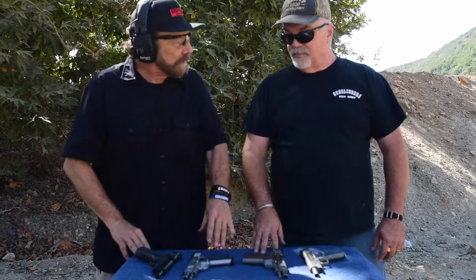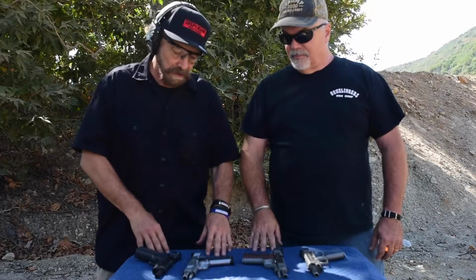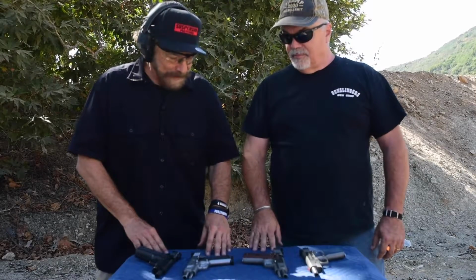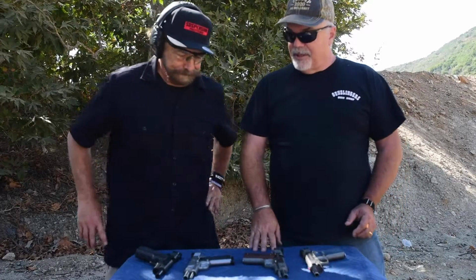Had a couple of little technical problems with jams. It seemed to run pretty well after we gave it another thorough cleaning and oiling. Third favorite, close behind the Colt. Yeah, okay, I'd go with that.